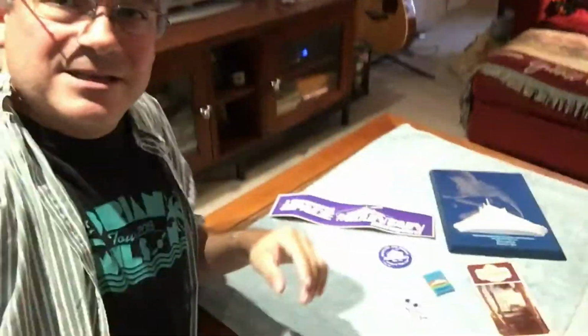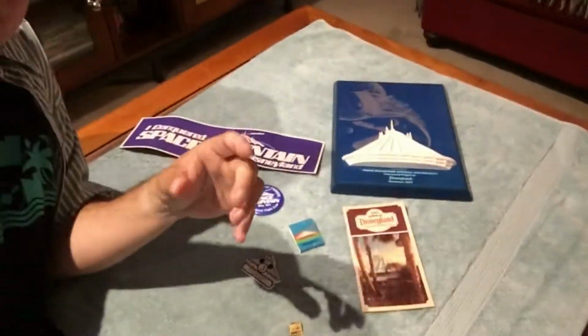So I went back to my Disney stuff and I said, you know what, I got a lot of stuff for Space Mountain. Everybody loves Space Mountain, very cool roller coaster. It's not the baddest, it's not the longest, it's not the fastest, but for a lot of people my age, and I'm up there, Space Mountain was like one of your first roller coasters that you conquered, and wow, I can ride big boy roller coasters now. So here is some cool stuff that I've collected from Disneyland and Walt Disney World that pertains to Space Mountain.